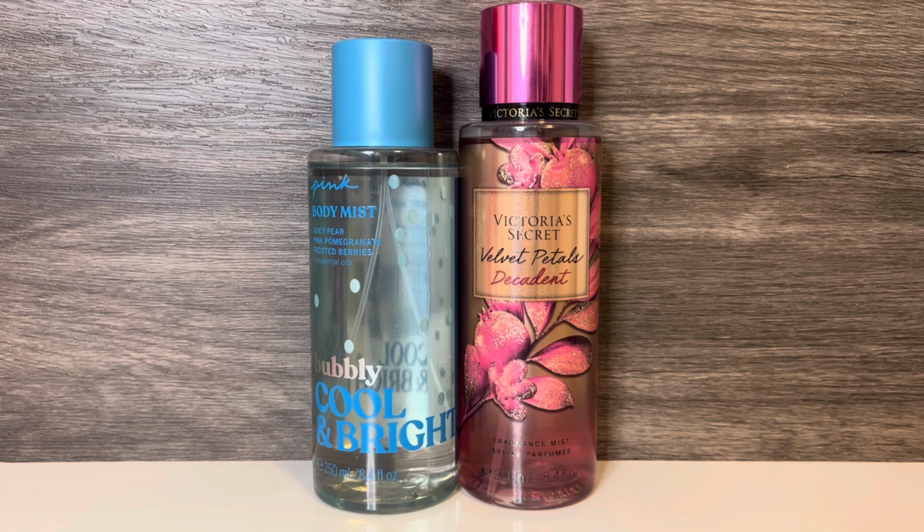These both have pomegranate and berries, but Velvet Petals Decadent is more floral and has stronger pomegranate, whereas Cool and Bright Bubbly has stronger berry and is a straightforward fruity scent.